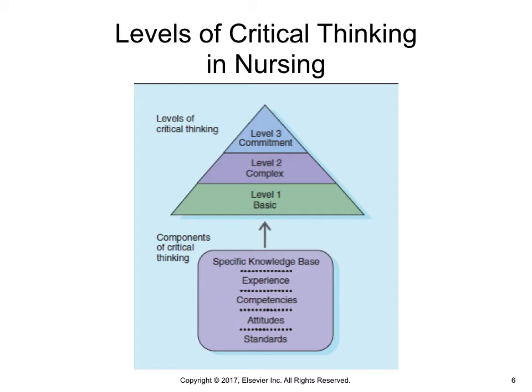The complex critical thinker is willing to consider different options from routine procedures when complex situations develop. You learn to gather additional information and take a variety of different approaches for the same therapy. At the commitment level, nurses anticipate when to make choices without assistance from others and accept accountability for decisions made.